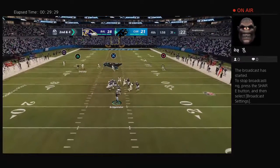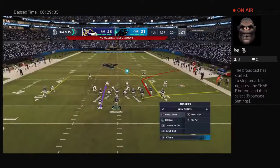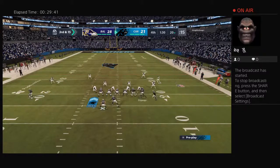From the 31, Bridgewater. And he can't get a throw off. He's taken down. What a huge play at this point in the game. Sacked by Yannick Ngakoue, the former Maryland Terp.